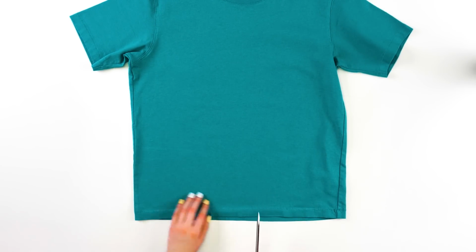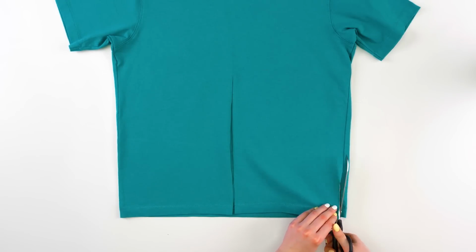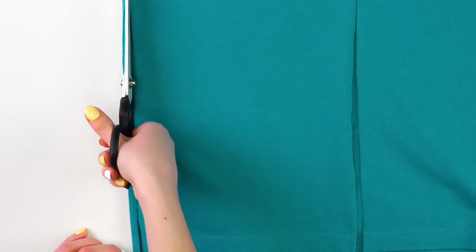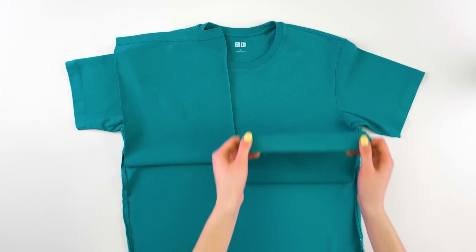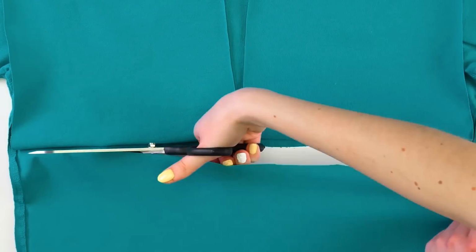Start cutting from the bottom up on the front of the tee. Oop, not too far. Now cut up the sides along the seam to the armpits. Next, flip up the flaps onto the shoulders. And cut horizontally under the folds of the back of the shirt.